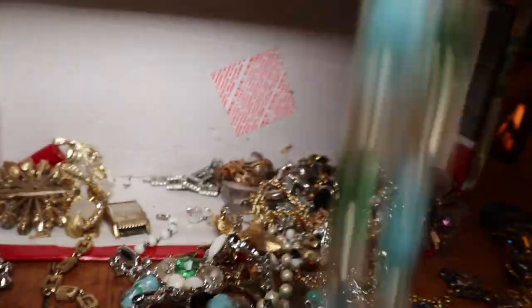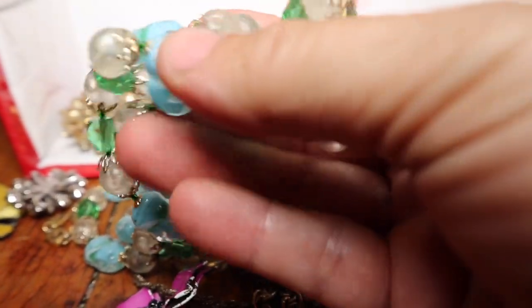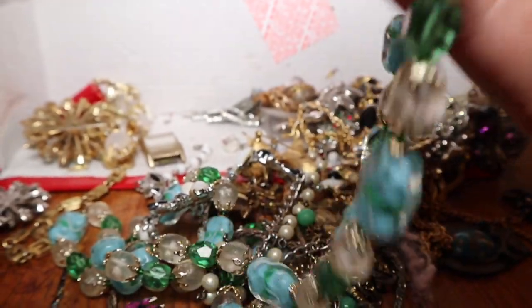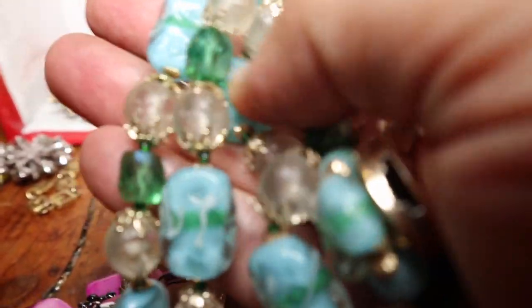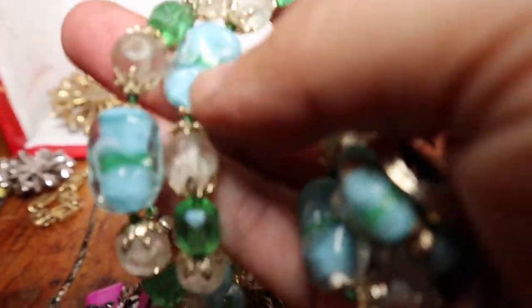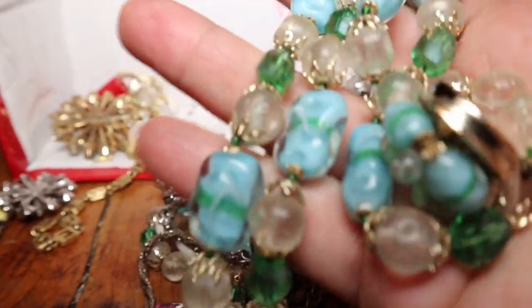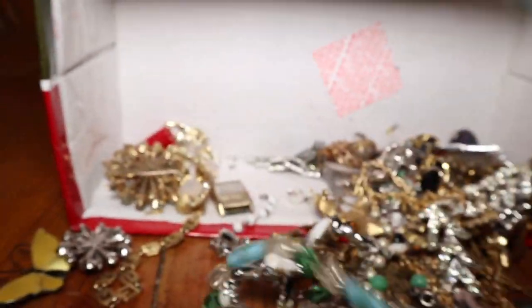Then, let's see, here's another art glass necklace. This one is made in Japan. Unless they're marked like West Germany or Italy, then they're collectible, but not worth much to me, and not to say that they're not lovely, but these were probably made in Japan and not Italy, where the master craftsmen of glass, Murano glass, are.